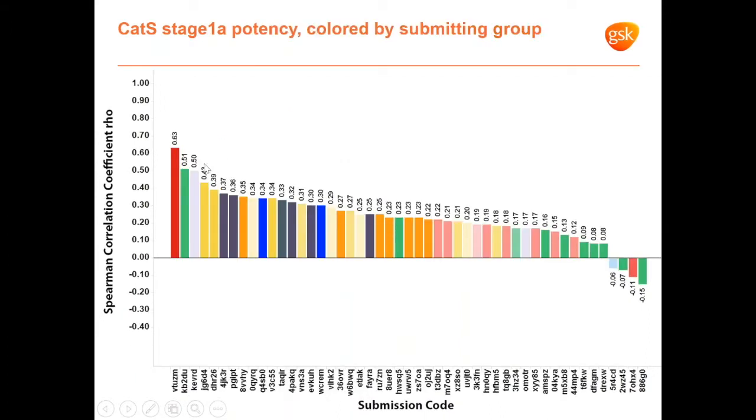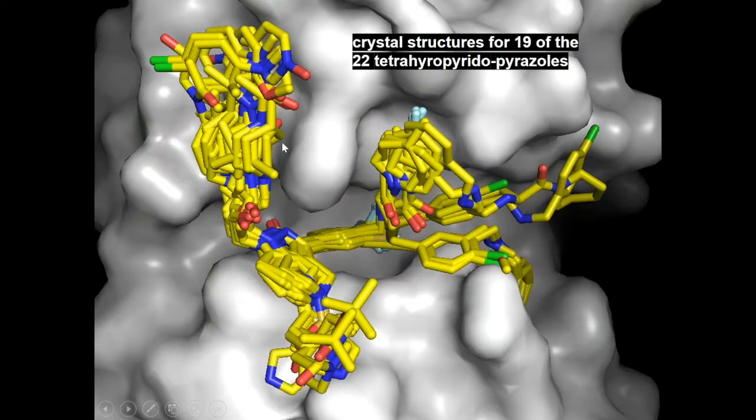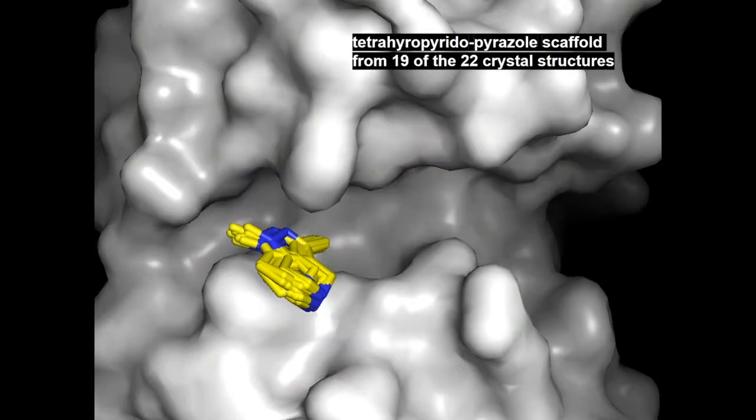Colored by the submitting group, again, this one group, which is colored red, seems to lead the pack. So back to the predicted structures for compound number 11 and the crystal structures for 19 of the 22. What I want to do is simplify the picture. So this is the tetrahydropyridopyrazole from the crystal structures, from those 19 of the crystal structures. And what you'll see is across those 19 crystal structures, it doesn't move around that much, right? It's pretty much the same position and orientation.